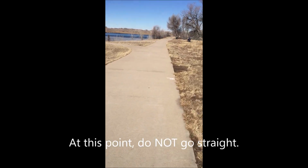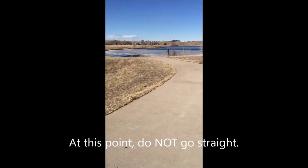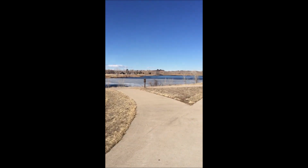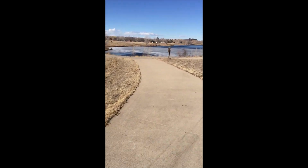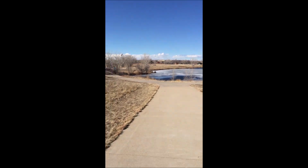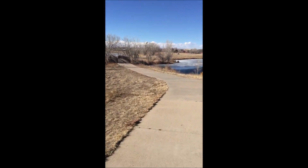This is one of the few times that the road goes straight, but you don't want to. You're going to veer left, and you'll see the pond to your left, and then one sort of off angling to the left. You're going to follow this trail. It's where you've got the concrete making a triangle with some grass in the middle. It will be marked again with the utility markers. Come down and cross the bridge.